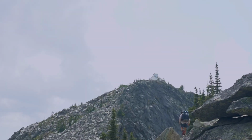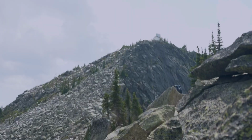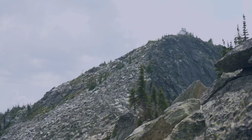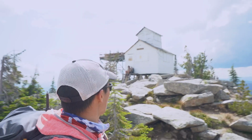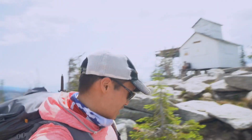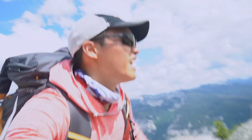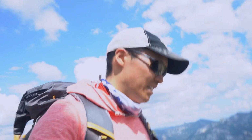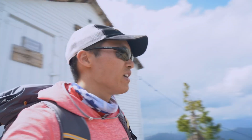All right, there she is. There's that little shelter up there, and that is the finish point. And you just saw Hardy Trails making his way over there. Yeah, finally made it. Oh, lookout shelter, whatever this is called. Constantine's like 5 minutes behind. We were flying up that thing. That's fun. Hard but fun.